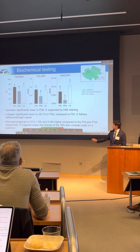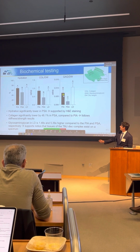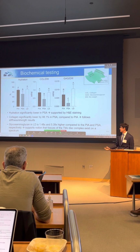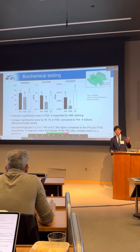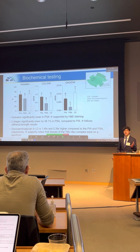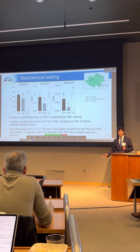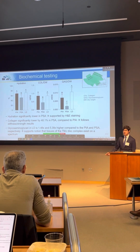And then glycosaminoglycans in the lateral disc are 1.48 times and 5.39 times higher compared to the posterior superior and inferior attachments respectively. And so that supports this notion that the tissues of the TMJ disc complex exist on a spectrum of going from fibrocartilaginous to more fibrofatty. As a more fibrocartilaginous tissue would be expected to have a higher content of glycosaminoglycans, and a more fibrofatty tissue would be expected to have less glycosaminoglycans and also less collagen, which you can see here comparing the attachments to the lateral disc.